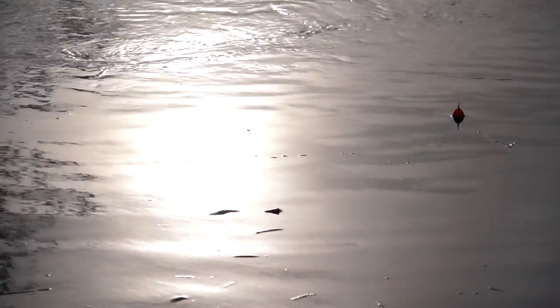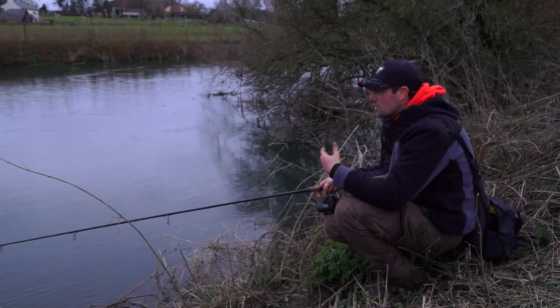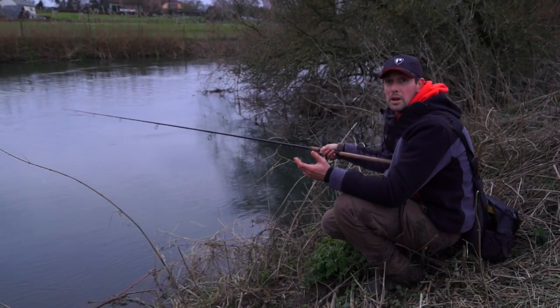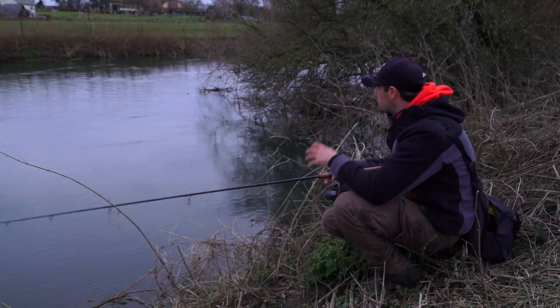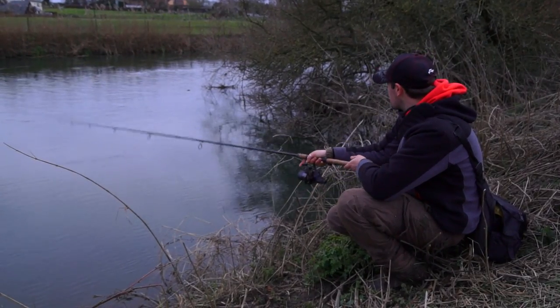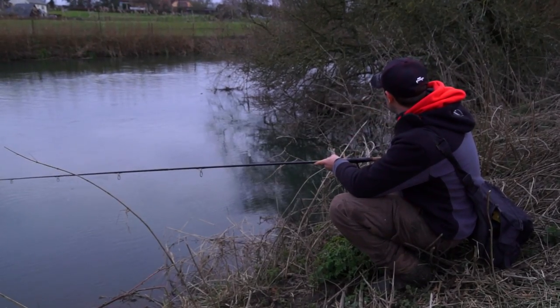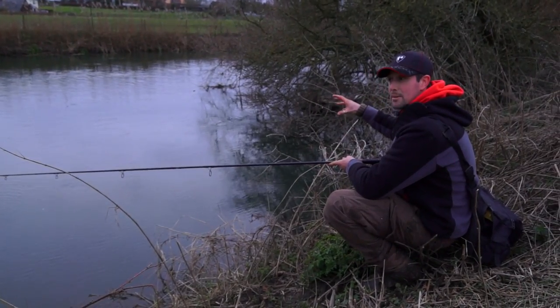For those of you that haven't fished for predators on the rivers before, it can be quite daunting to know where to start. Obviously, you've got lots and lots of water, and not all of it will be holding fish. Now, the swim in front of us is a classic example of what I'm looking for when I'm predator fishing on the rivers. Now, as you can see, just upstream here, you've got a big tree out in the water, and that's breaking up the flow.